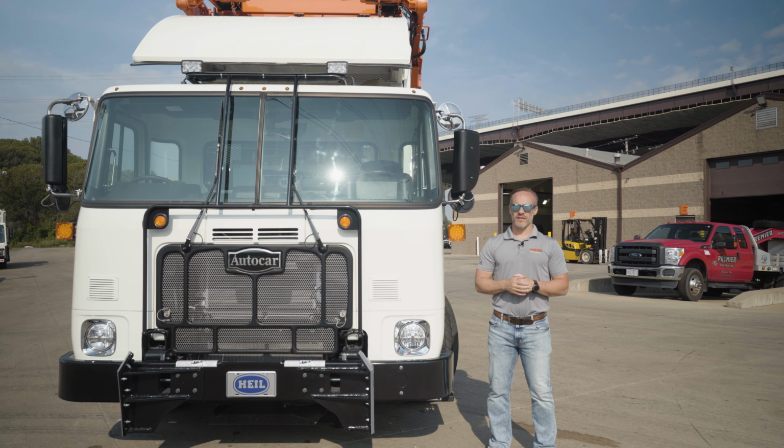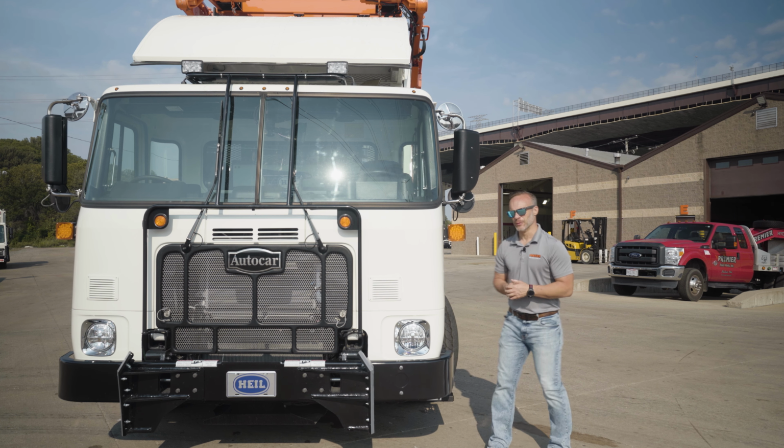If you've watched any of our videos, you know I'm a big fan of the interiors of trucks, just because of the fact it's where drivers spend most of their time. This week, we're checking that out with the Autocar ACX. Stay tuned.